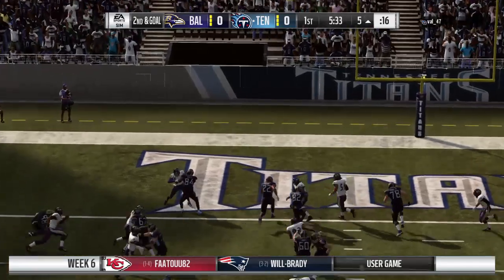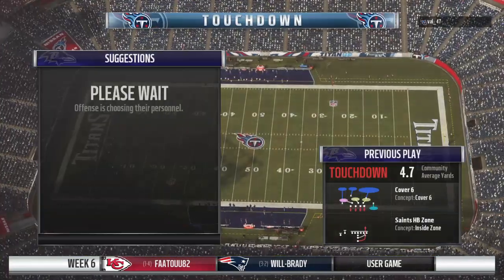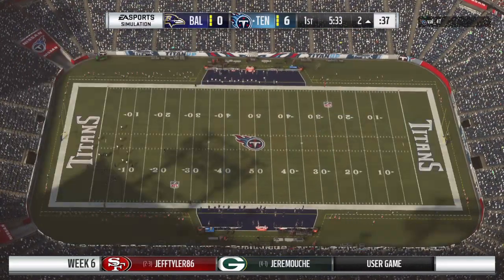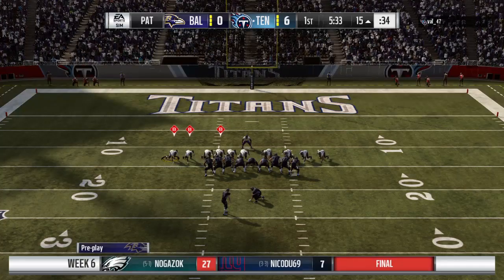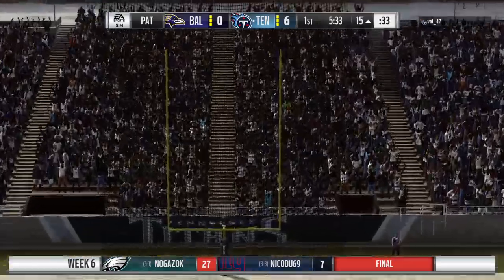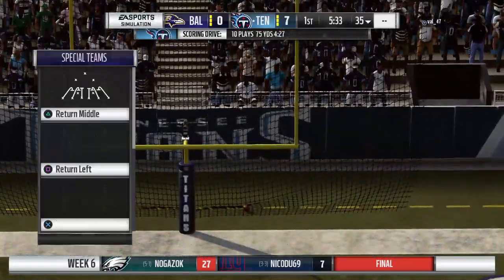They'll give it to him up the middle. And he will take this one in for a Titans touchdown. Derrick Henry, his 3rd touchdown now on the year. And the Titans take the ball down the field and score on their opening drive. Extra point put through by Jvcom, and that makes the score 7-0.